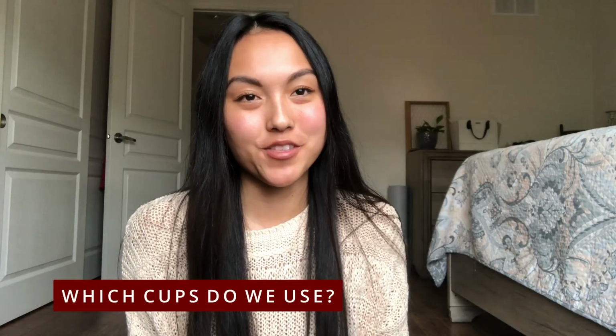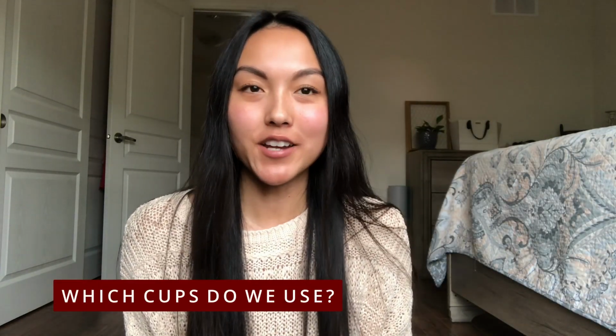I personally use the Diva Cup, and the reason I decided to use the Diva Cup honestly came down to the fact that it was the most easily accessible to me. Like, you can go to the grocery store, you can go to the drugstore, you can go to Walmart, and you'll see a Diva Cup on the shelf in the feminine hygiene products section. Now, I currently have 2.